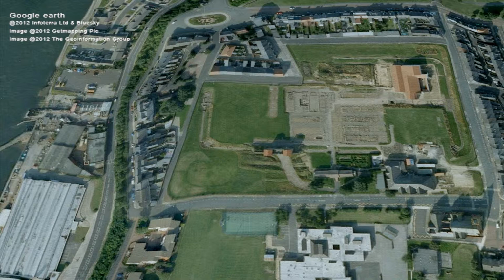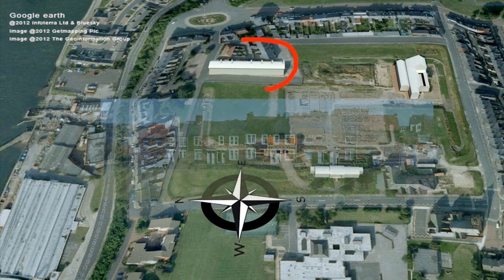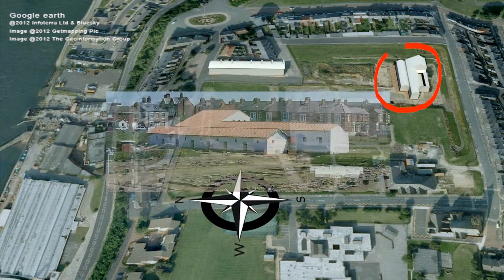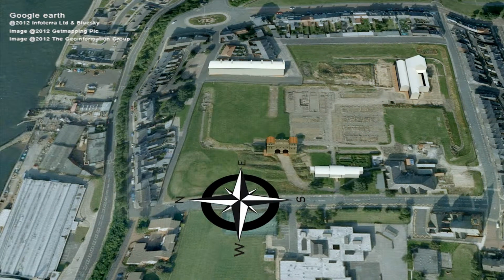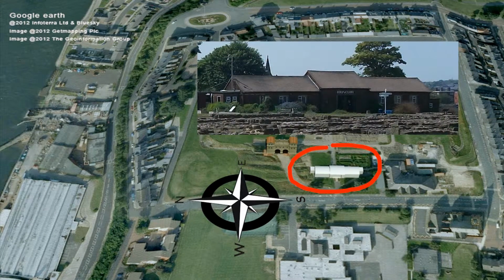Now in this view, we're looking east. We'll also add a few identifiable landmarks. Here we have a row of terraced houses which sit right on top of the fort's northeast corner tower and wall. This is a recent reconstruction of a block of barracks and part of the commander's residence. Here we have the reconstruction of the West Gate. And finally, the visitor centre and museum.